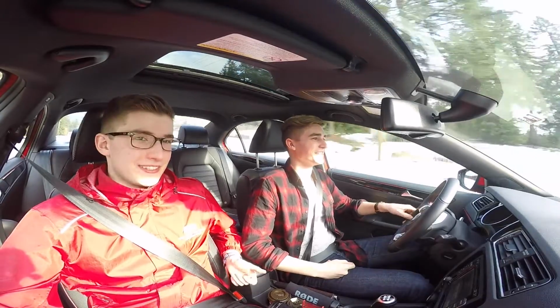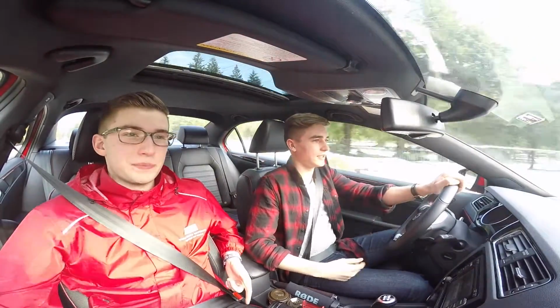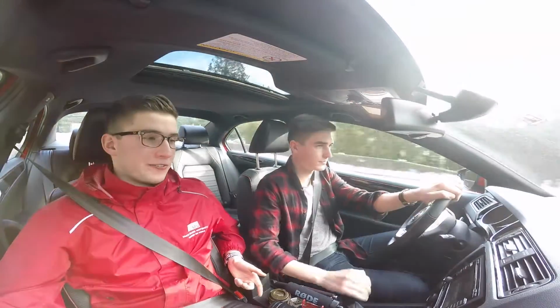So what does this start at? This one's 30,000. They start at 30K, yeah. Whatever, just say around 30. Okay, and the base model Jetta starts at like 14, 15. Yeah, high end 14. So what do you get for your extra 15,000 bucks?